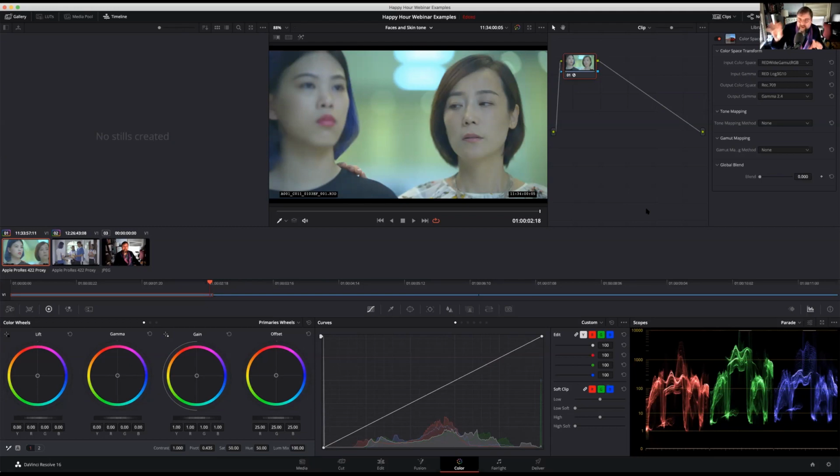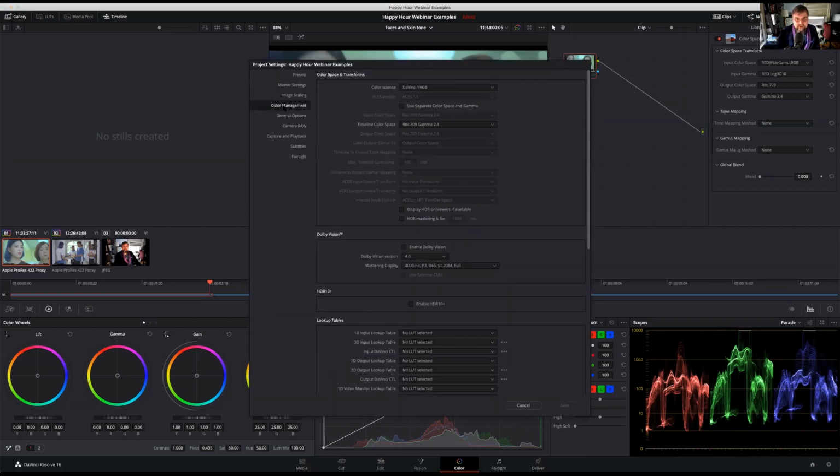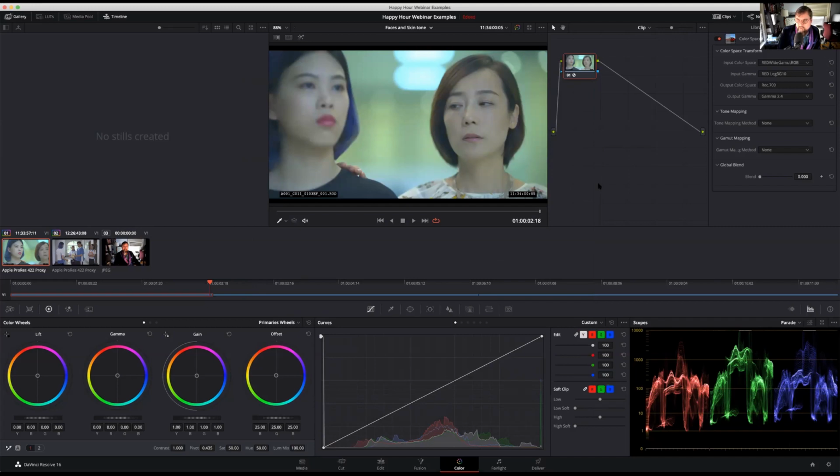If you don't want to, you can get the same kind of thing using Resolve color management. If you go into your project settings and you go into color management and you choose DaVinci YRGB color managed, you have similar settings here, which you can break up into separate color space and gamma settings if you want. And this does the same thing in a somewhat automated fashion, but I find a lot of people still prefer to leave that turned off and use the color space transform node to do the same kind of color management just within their grade, as opposed to using a LUT.